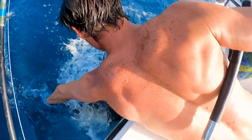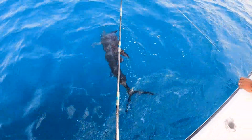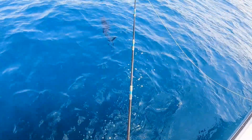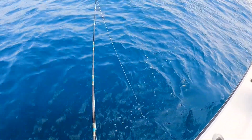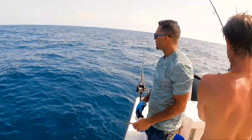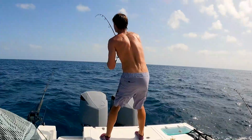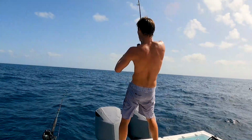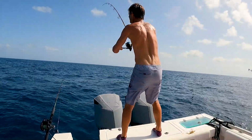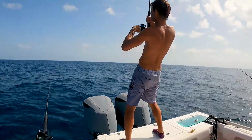Alright, we're gonna send this one out. That hook will come out. Swim away, buddy, swim away. If we keep fighting him, he will die. Yeah, we wanted to get him off fast. Yeah, he's good. Alright, now we gotta get this guy in. That was pretty cool. That was awesome. Two sailfish, same time. This is a little one.